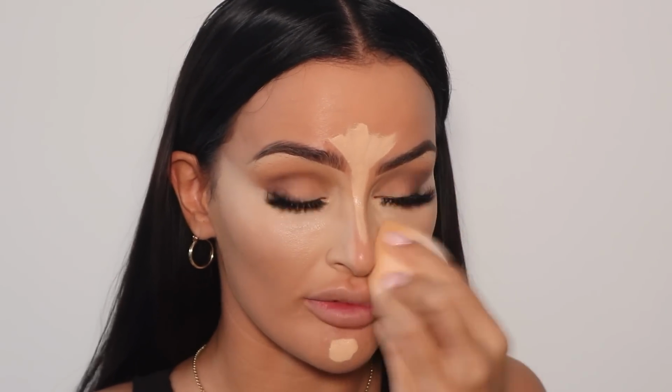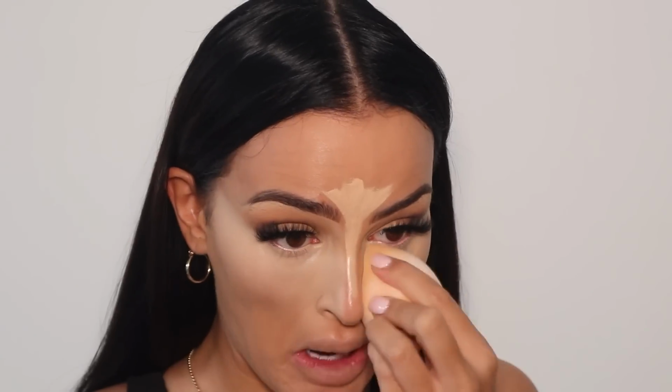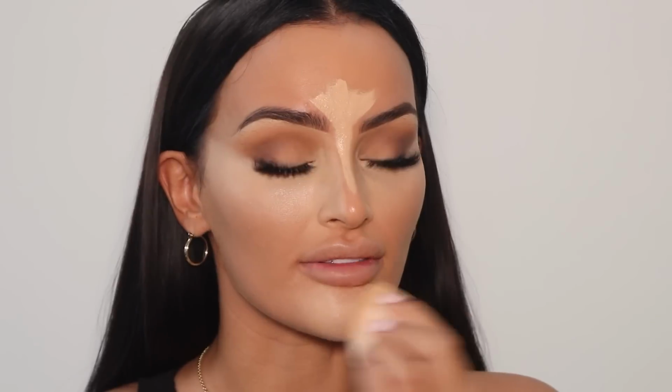So I'm going to go ahead and blend out the other side. It's just such a nice creamy formula. It doesn't give you a super matte finish, and it's not really dewy either. It's in between, and it's really nice. It's really good for all skin types. If you have dry skin, if you have oily skin, it's perfect for all skin types. And it just blends really easy. It also doesn't dry down too fast, so you do have time to blend it in. I'm not a fan of concealers that dry down too fast and then you're struggling to blend it out. It blends out really easily.